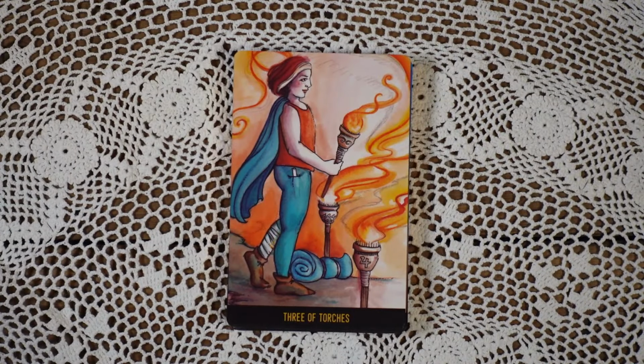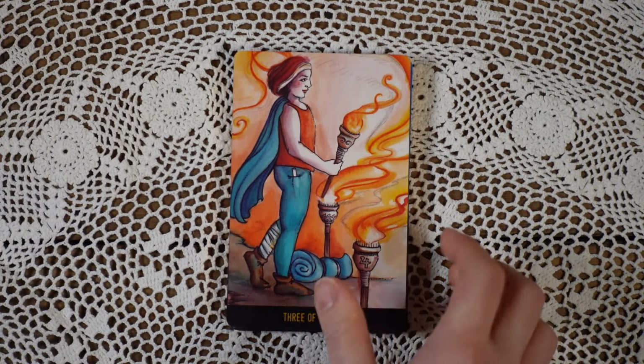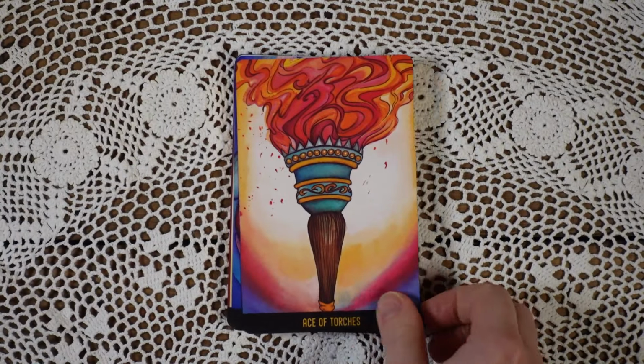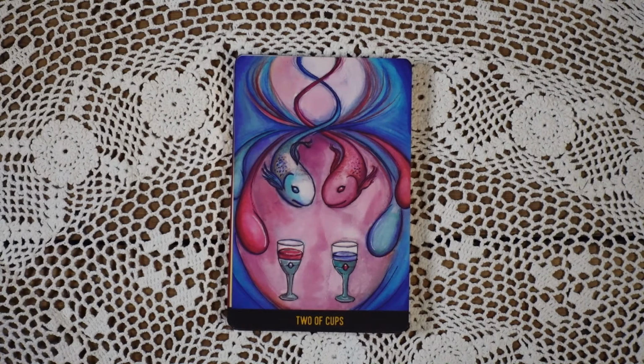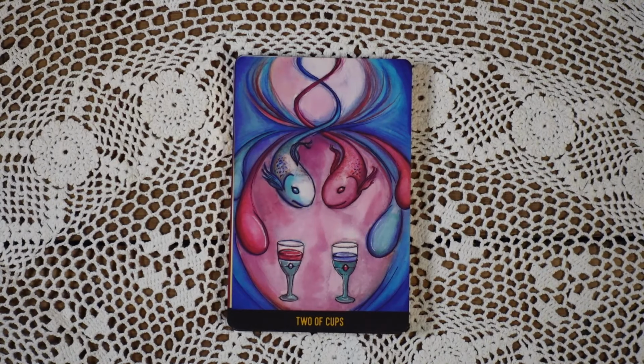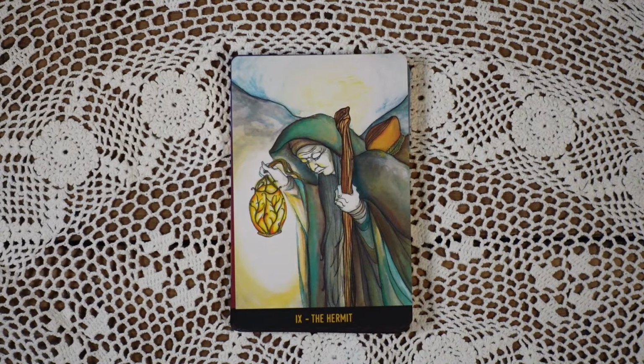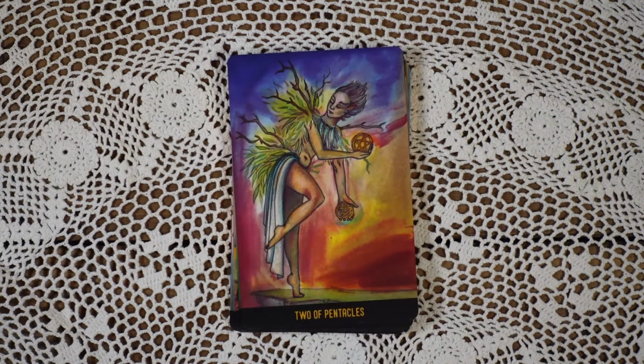I'm just excited to see how this one slots in. I was going to do a walkthrough, but do you ever get a deck where you start using it and you just have this feeling that there's going to be some sort of reading you find to do with it, that this is the deck for this work?